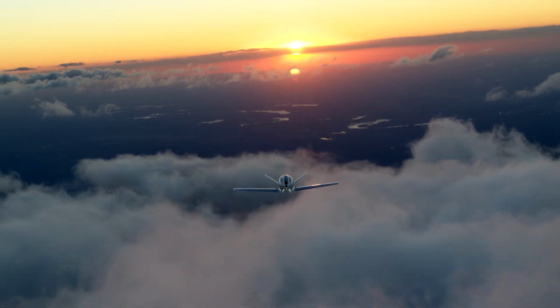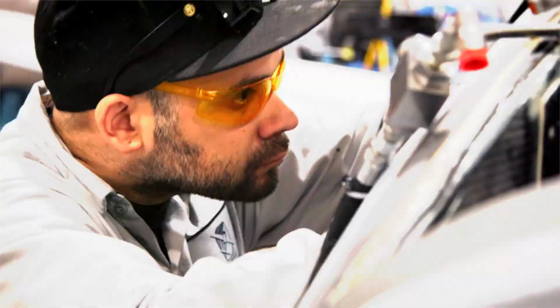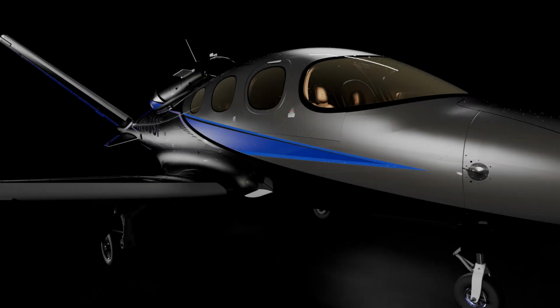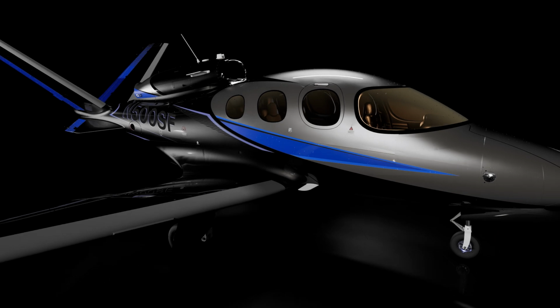The fact that we're sitting here delivering the 500th Vision Jet is again another testament to the dedication and the qualities of those personalities every step of the way. And the 500th airplane is the ultimate embodiment of how we do that magically at Cirrus Aircraft.